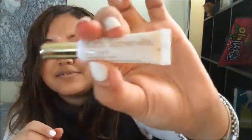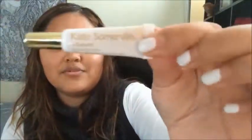This is the Kate Somerville Firming Eye Cream. I like this stuff so far, and I hate that I do, because I really like the ginseng cream, but this one, I feel like I actually see some difference in my eyes. So I really do like this one. If you guys haven't tried it before, do try it out. It's very nice and light.